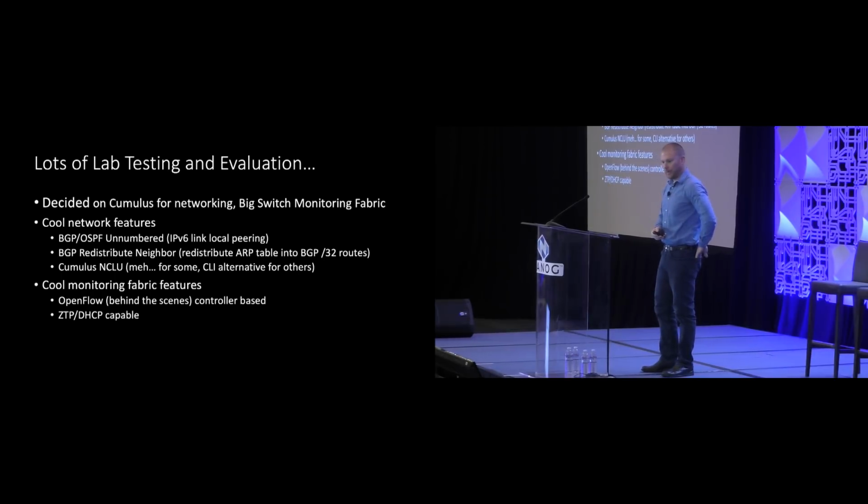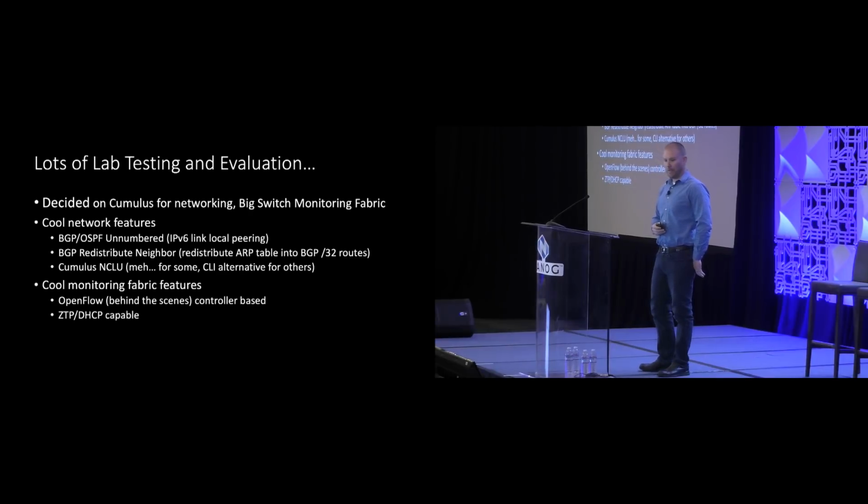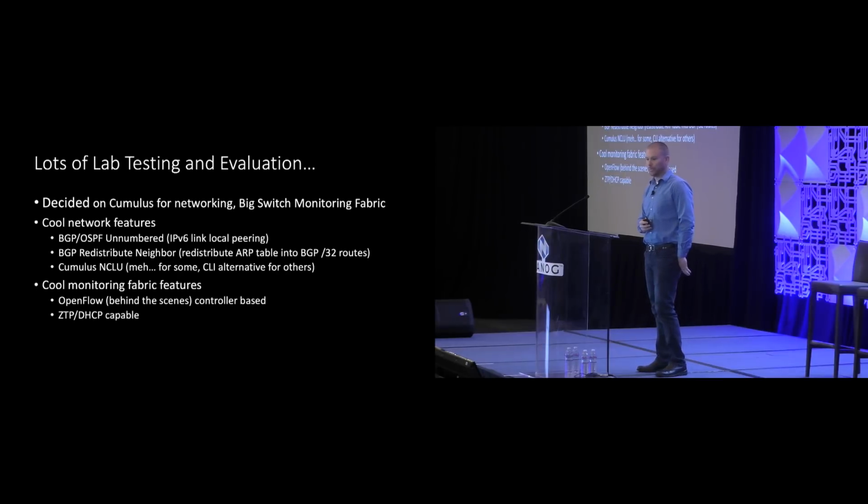So how did we start? We didn't just start by throwing some white boxes straight into our data centers. We did a lot of lab testing. About a year of lab testing, I think. Tested a lot of different vendor products, bought some trial licenses, opened some TAC cases with a few vendors, talked to a lot of SEs, and settled on Cumulus for networking and Big Switch monitoring fabric for packet replication network. It's a little bit out of order because we started with Big Switch.